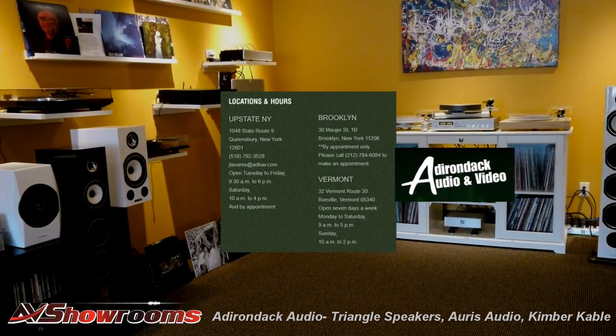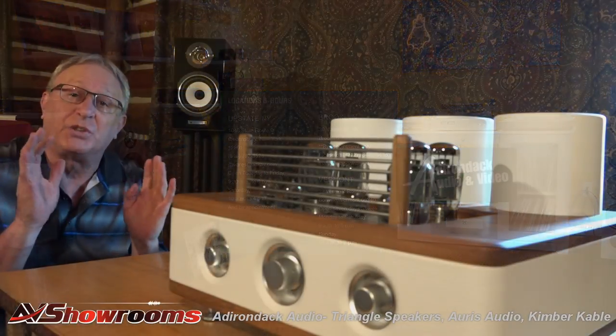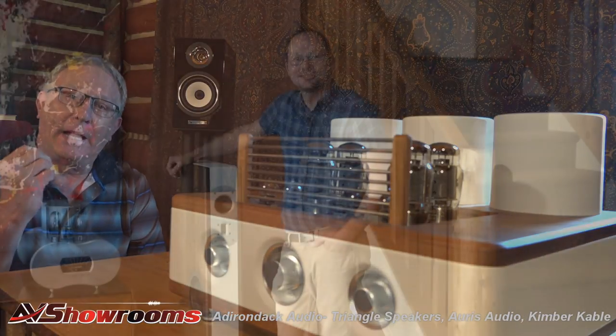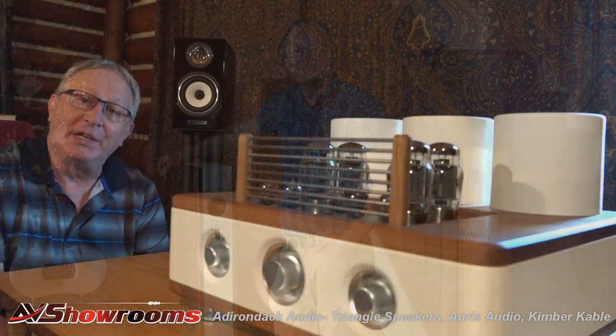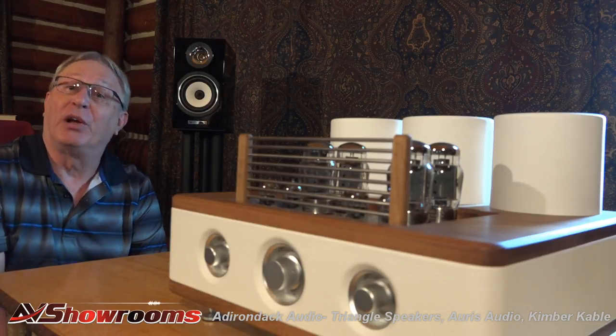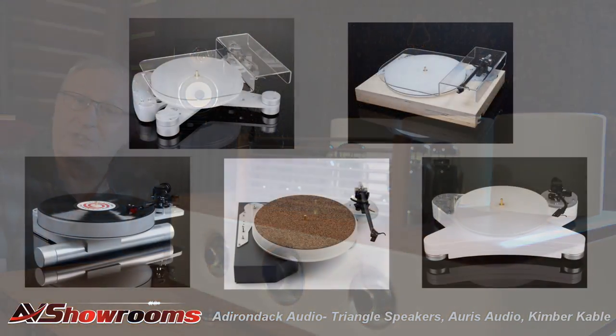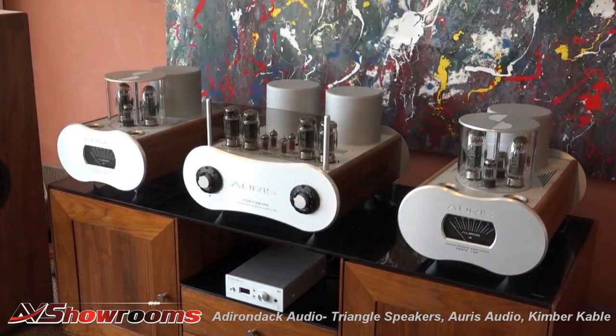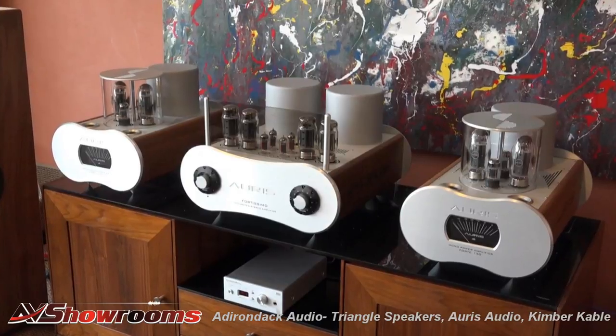Adirondack's about 9 years old. They started off as an install company for security and smart homes. And 2 years in, Jason Tavares joined the company. Jason loves music. He introduced to the Northeast numerous brands that are new to the United States: Soline's turntables, Auris Audio. He became a big dealer for Triangle. He sells Luxman and numerous other brands.